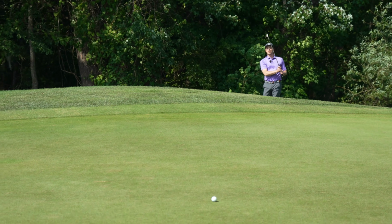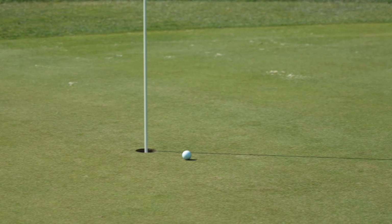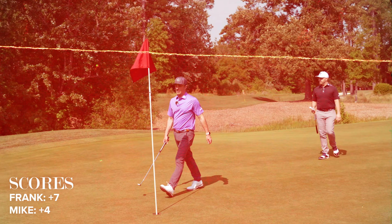But that's what's so interesting about Myrtle Beach. You've got a lot of different types of golf. We went from fast and firm the other day to soft and supple on the greens today. And you see a lot of differences and just gotta recalibrate on those approach shots if I want to try to score well here.